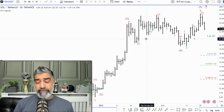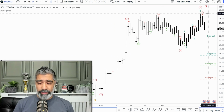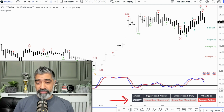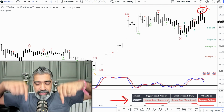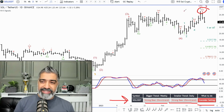Knowing that the weekly momentum is down, the daily momentum is down, that's what this sell signal indicates to us. I can bring up some indicators here. The dashboard, by the way, you get this as well, the dashboard with the buy and sell signals, and it just breaks down the complicated and makes it really, really simple. And it just tells us consider selling because we're on a strong bear downtrend on a daily and a weekly. So in other words, anticipate that the market should be sideways to down overall, but we identified this in advance.